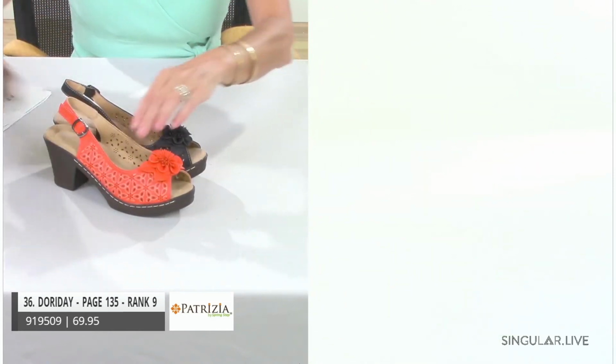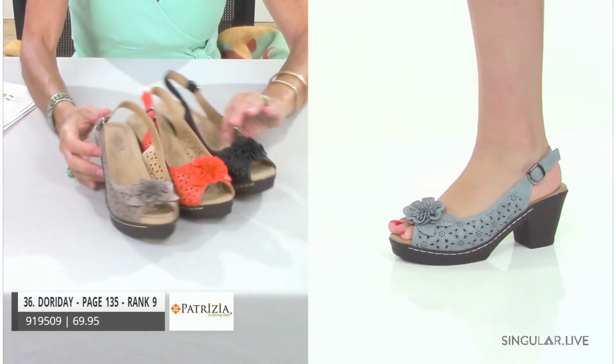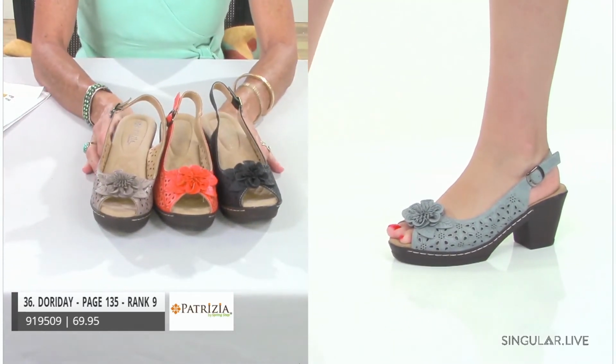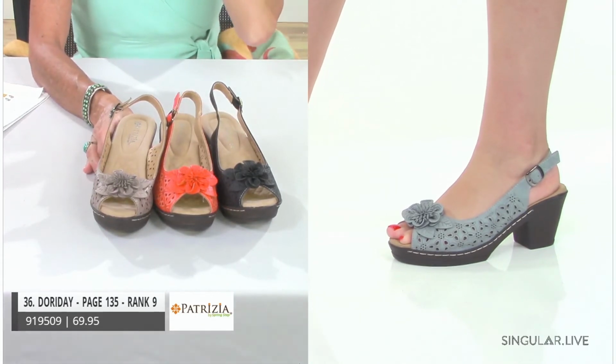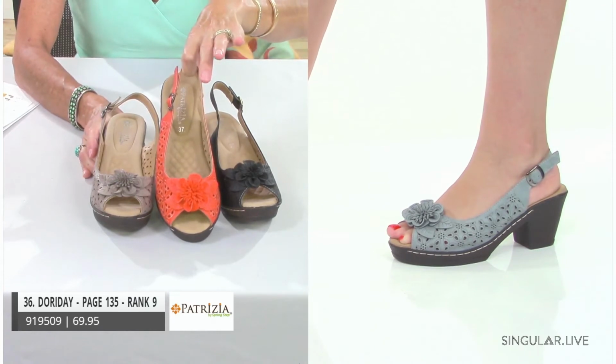Dora Day, she's a top 10 item. She is specifically number 9. We love Dora Day for a lot of reasons. She's got that really pretty feminine flower. When you look down, she's really joyful. She makes you smile. Look how pretty the red is. I just think she's a really pretty color.